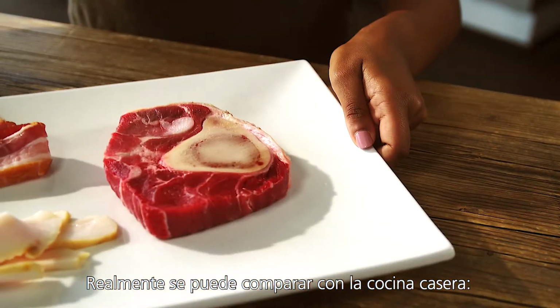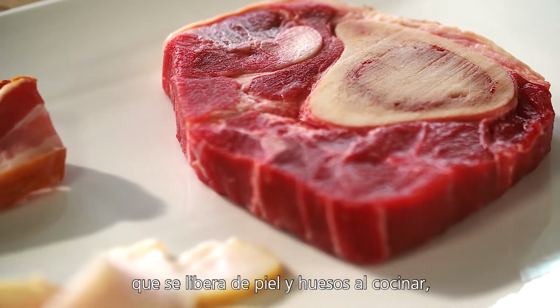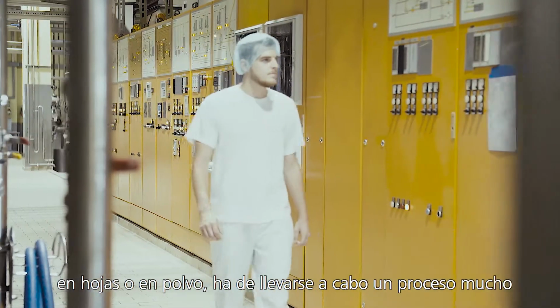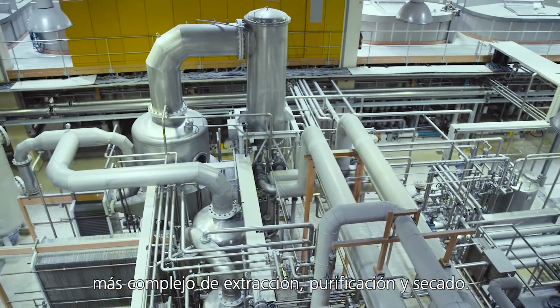You can actually compare it with home cooking. Just allow the liquid released from skins or bones during cooking to cool down, and you get gelatine. Of course, to produce leaf or powder gelatine, there has to be a much more complex process of extraction, purification and drying. Let's have a look.